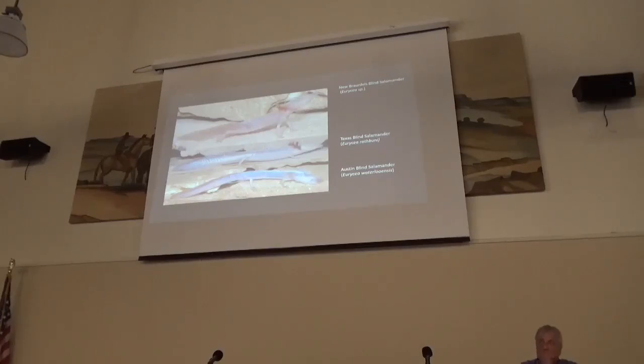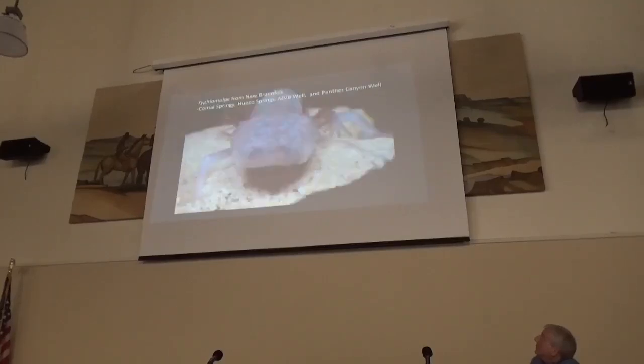The next is the famous Texas blind salamander. The first species ever found at ESA is described over 100 years ago. That one up top, we first discovered in 2004. And then kind of in between the two, back in 2000, was when the Austin blind salamander was described. So these are all extreme troglobites. They're totally blind, etc. Just a little close-up of that new species from New Braunfels.